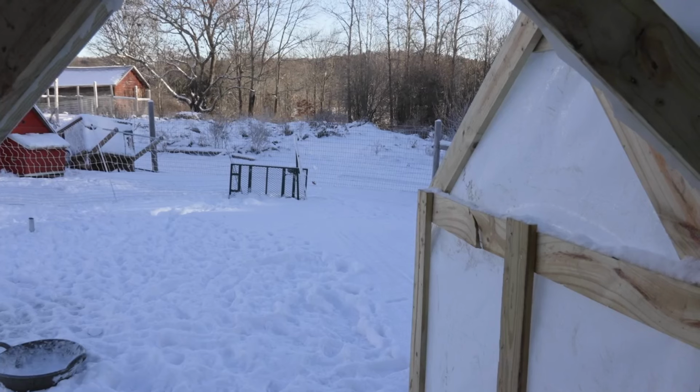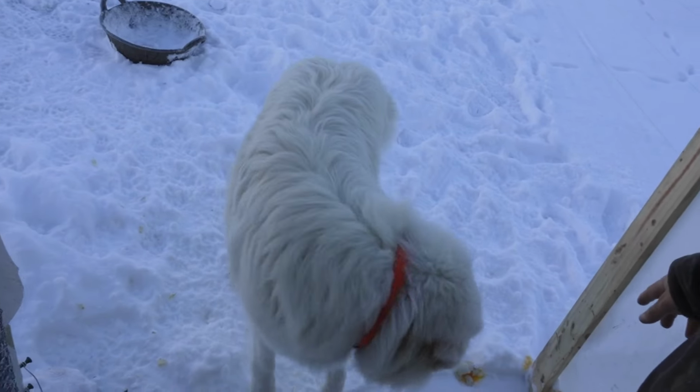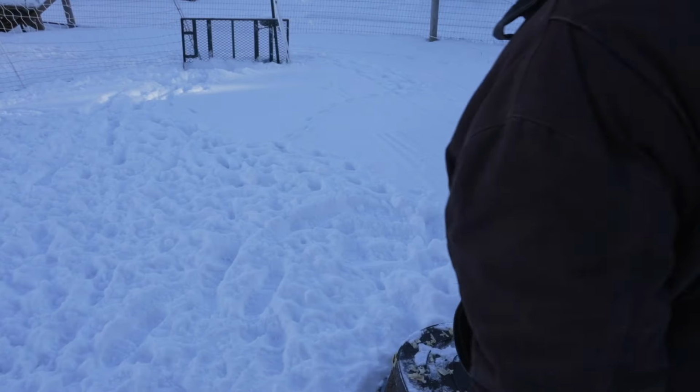Oh no! I just put this egg in my pocket and I cracked it. You want it? Here. You can lick that snow. There really is nothing worse than starting your day off with a pocket omelet.